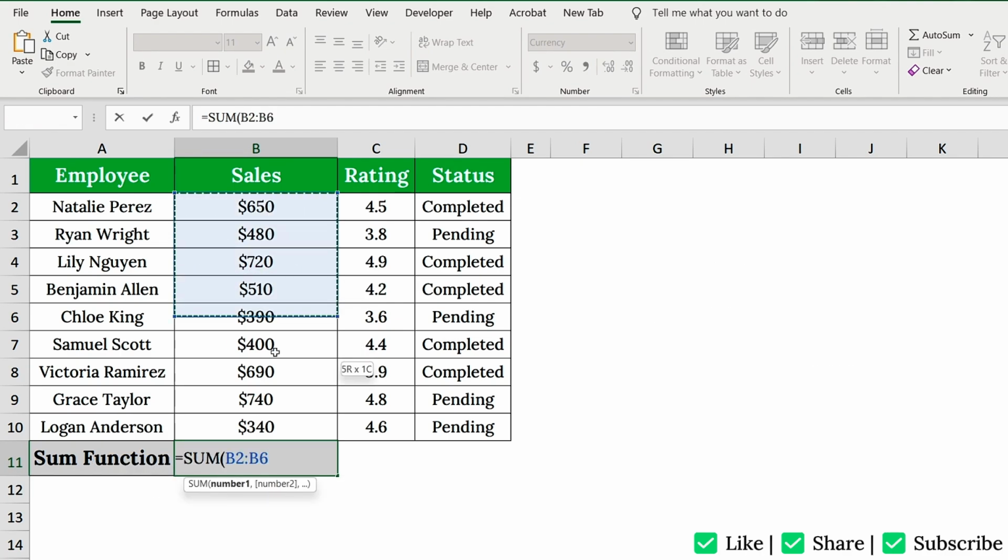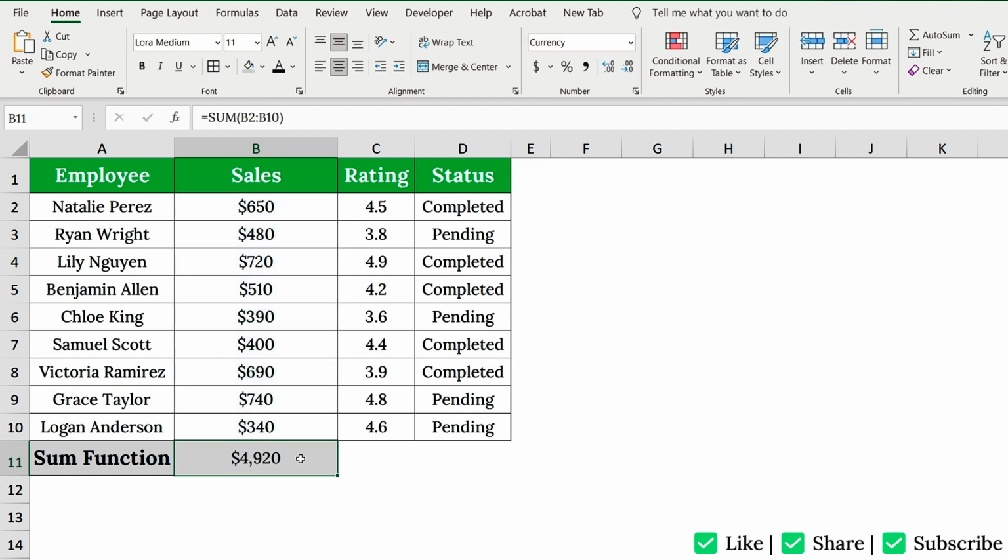And select the range. Close the formula. Or, if you want even faster, press Alt plus equals on your keyboard. Excel automatically selects the adjacent range. Just confirm it's correct, and hit Enter. That's it. You've instantly totaled your data, ideal for monthly budgets, invoices, or sales tracking.